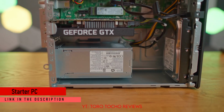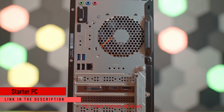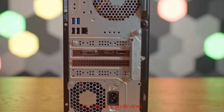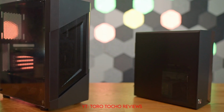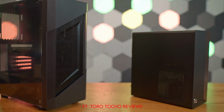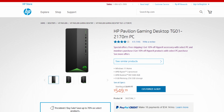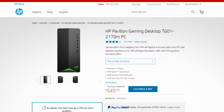So with the first PC, and I wouldn't go any lower than this PC, we have an HP Pavilion gaming desktop. This one is $550. It's actually on sale right now. You end up saving $100 if you buy it now, and that's why I put it on this list, because for the type of components that you get, you're getting a really nice PC overall, especially for beginners.